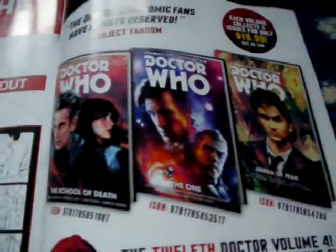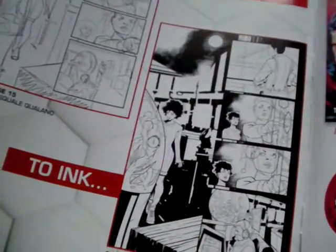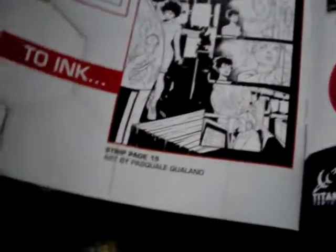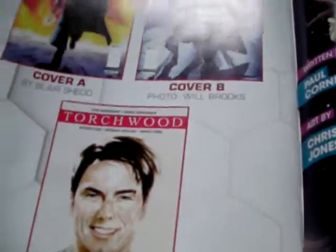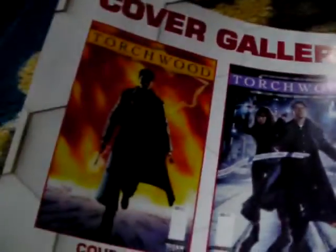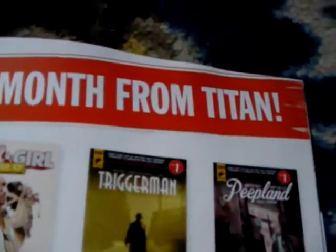Then on the back you've got an advertisement for Torchwood Big Finish. There you've got just the comics or the graphic novels you can get of Doctor Who, behind the scenes and stuff, you know. 3rd Doctor issue 2 to come out. The other covers you could have got, or variant covers, which I much prefer this one over that one.